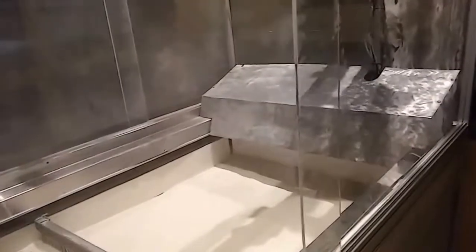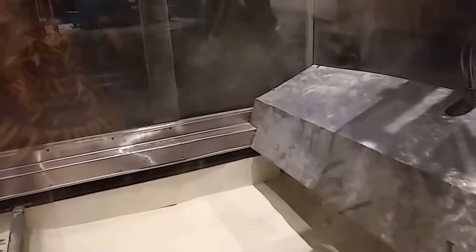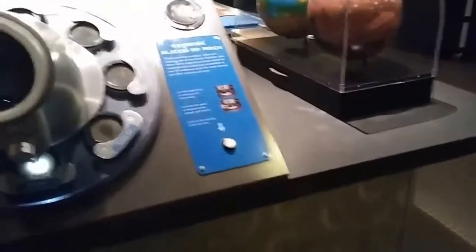And a demonstration on how to create a crater. Okay. Let's see what we can do. Can we do anything here? Okay. I don't think it's working quite yet. I just haven't gotten around to getting it out of there yet. Little samples. Yeah, little mineral samples under the microscope.